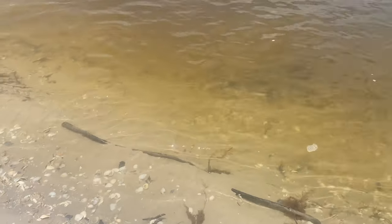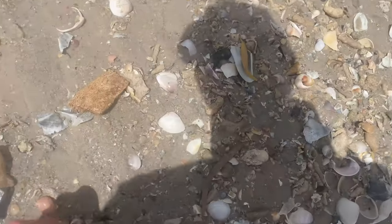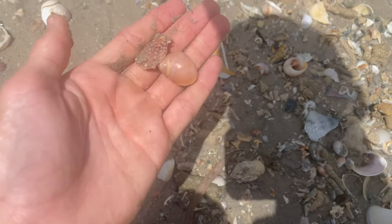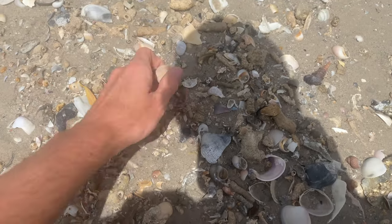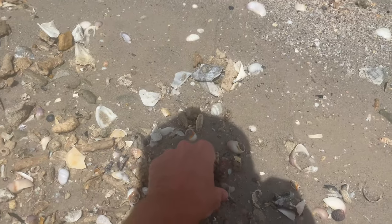Alrighty, look at all these, eh? Huge pile. Look at all the moon snails. I want to collect a bunch of moon snails today. I love finding them. We haven't been here in Hervey Bay in probably about, I'd say, 3 or 4 months. So it's nice to be back.